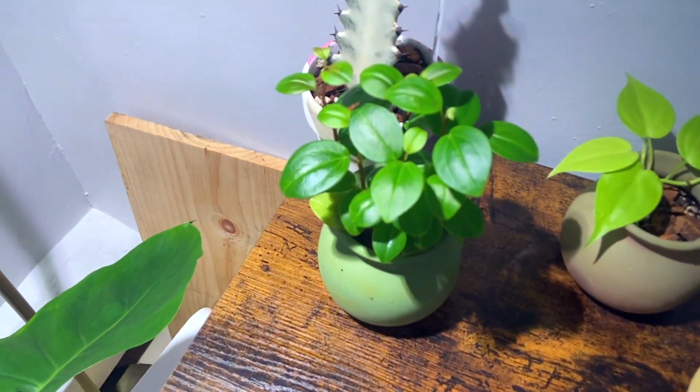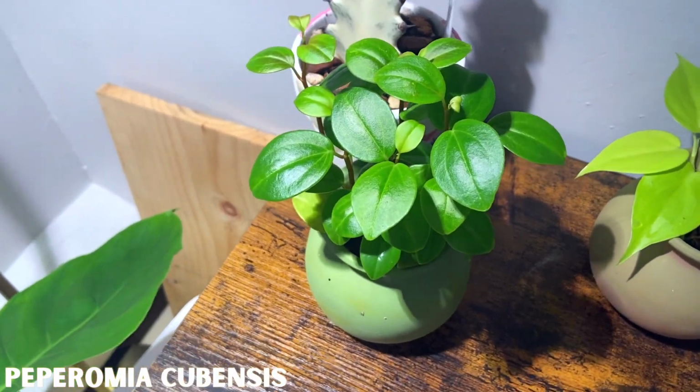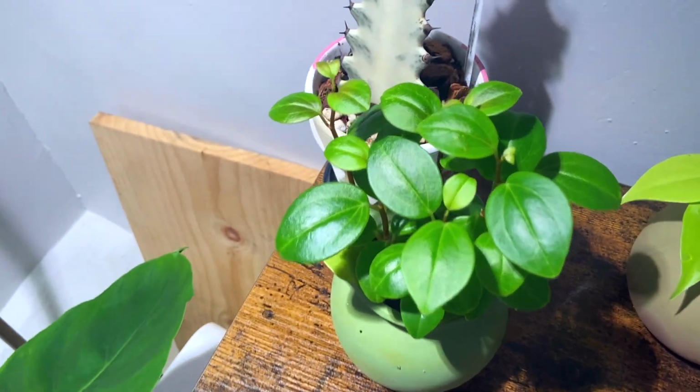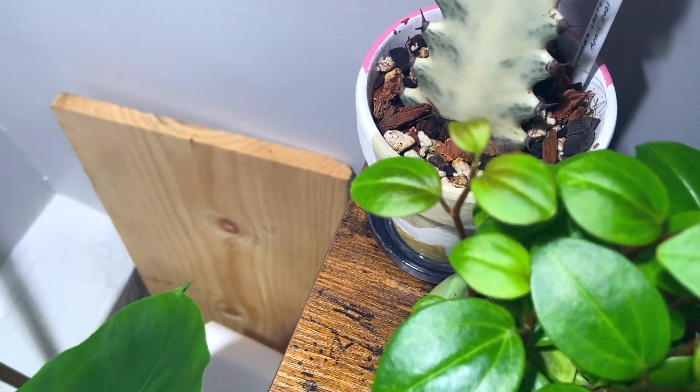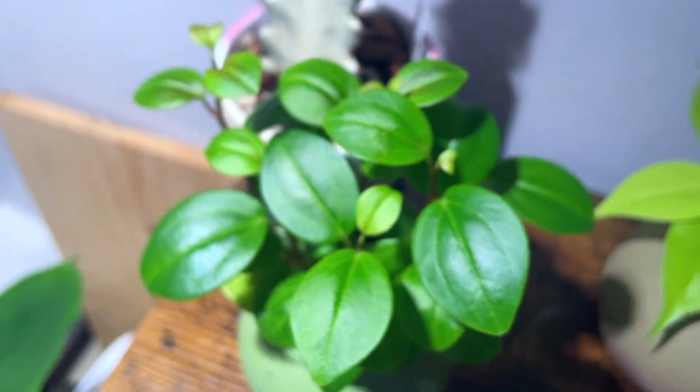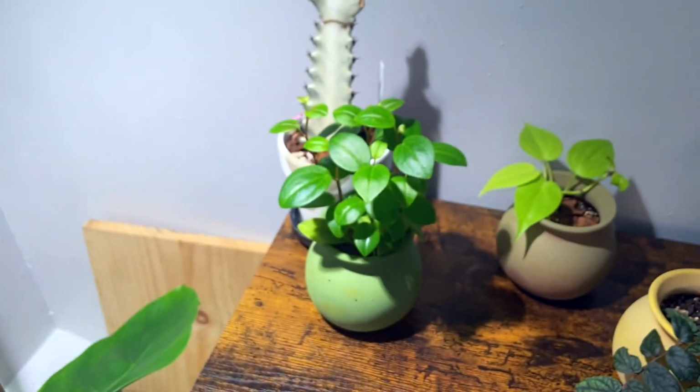So over here we have a Peperomia cubensis. This actually we grew from a little tiny one-strand cutting and now it's so big and beautiful. And we didn't know it could do this, but if you can see, there's actually some sun stressing on the leaves. So that definitely adds to the beauty of this plant.